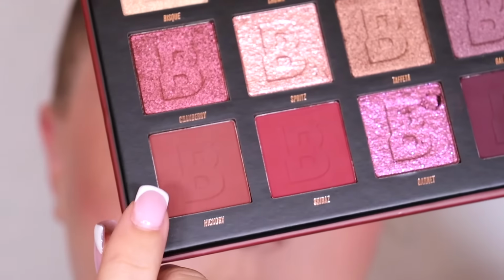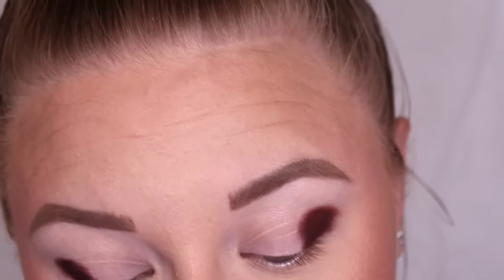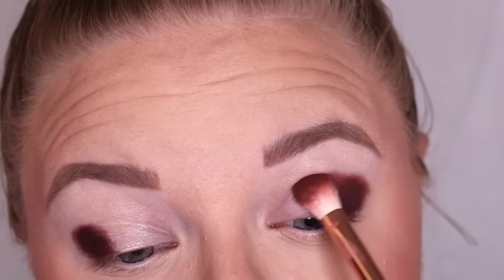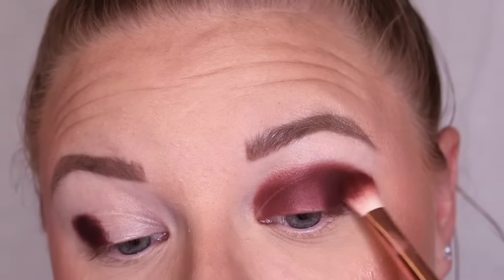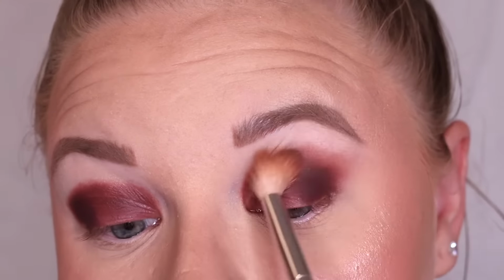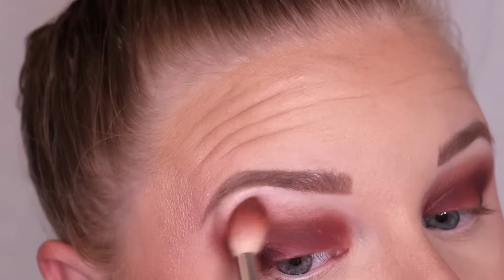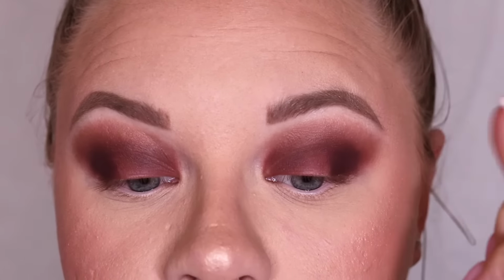Next I'm going to take Hickory, which is this brown here. Honey Hickory Ham, if you can tell me where that's from. We are literal best friends. I'm going to pop this just above the previous shade, and I'm also going to start bringing that across to the front of my lid. Next, I'm going to take Fondant, and I'm going to blend that on a more fluffy brush above that previous shade. Then I'm going to skip to Organza, which is the lightest shade in the palette, and I'm going to use that to buff out the very top edges.